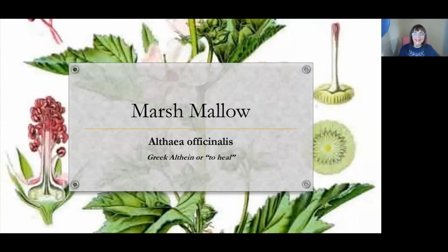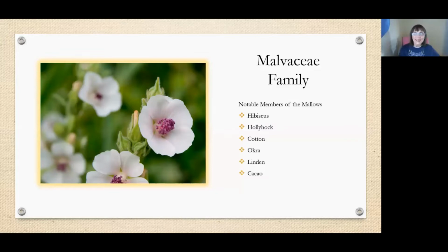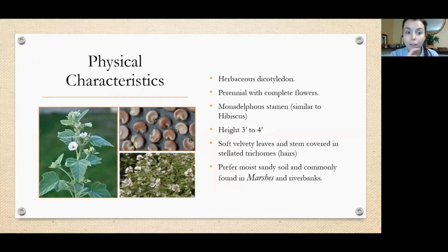Althea officinalis. The first word comes from the Greek althene, which is to heal, which we'll see later. It comes from the Malvaceae family, or the mallow family. The hibiscus and hollyhock are kind of obvious ones. If you look at those flowers, they are similar to the mallow flower. But some ones that surprised me were cotton and okra and linden and even cacao, the chocolate bean. Those are all part of the same mallow family.